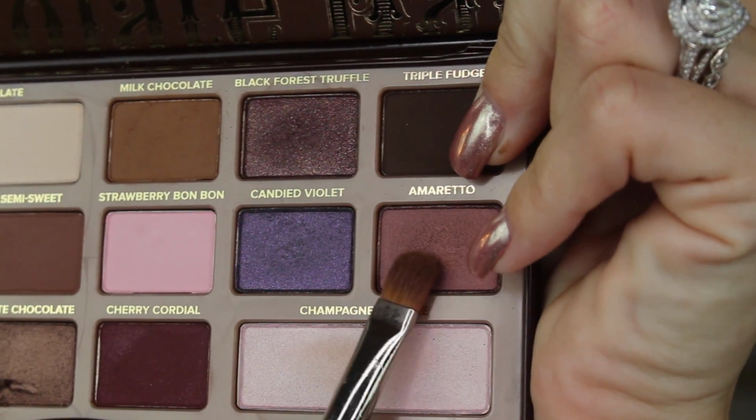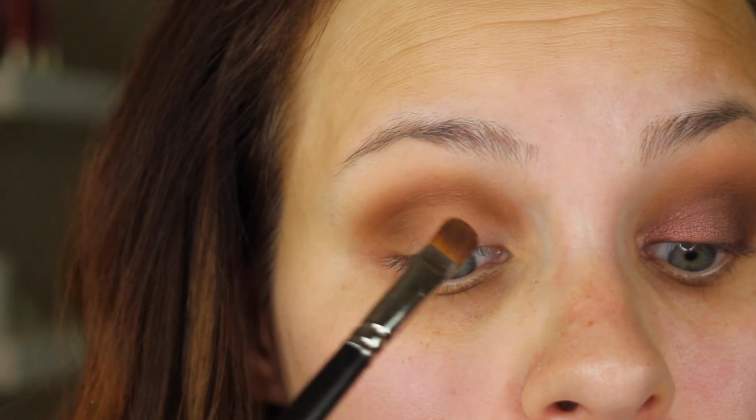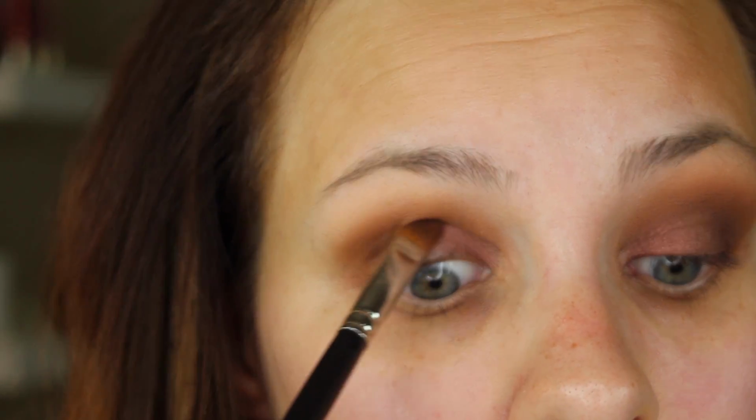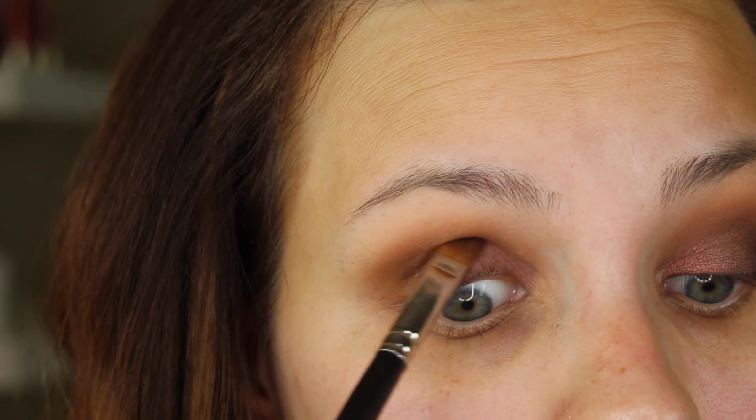Now I'm going into the shade Amaretto. This is a beautiful burgundy shimmer shade. And I'm using my MAC 242 synthetic shader brush. I'm just going to coat that all over my lid to start.